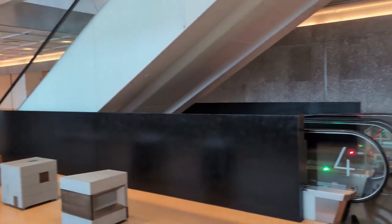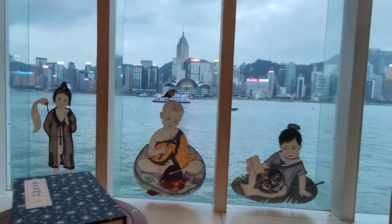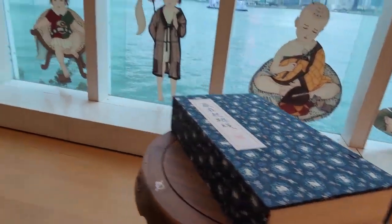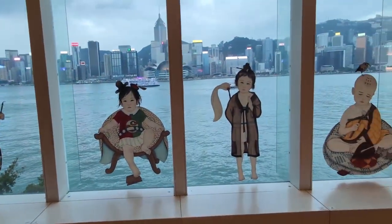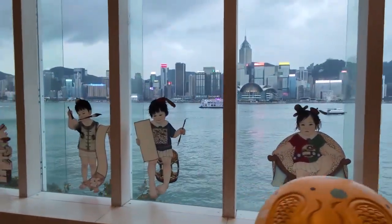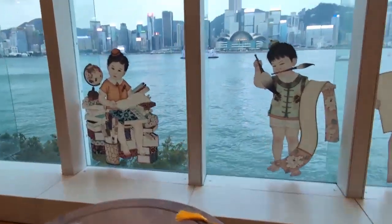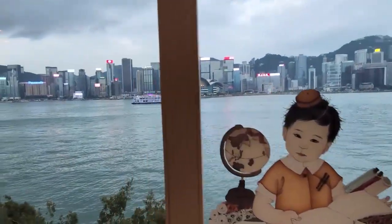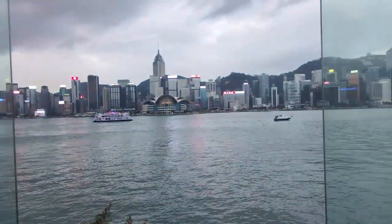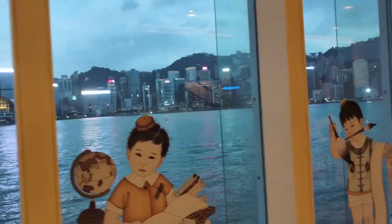The Hong Kong Museum of Art got a makeover in 2019 when it underwent a complete renovation, drawing inspiration from Victoria Harbour. The new building facades are made of fiber cement boards that resemble waves under different levels of sunlight. The floor-to-ceiling windows on each floor also allow visitors to take in breathtaking views of the harbor.